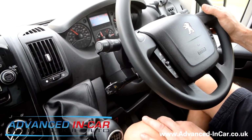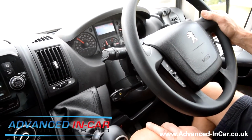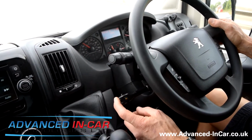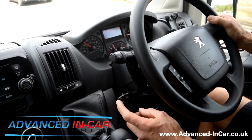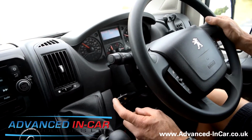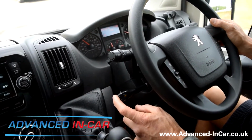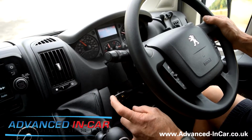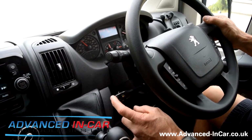My feet are completely and utterly away from any of the pedals, and I'm just going to creep up a little bit. Okay, just pressing, if you can hear that, I'm pressing the up button because it does go up in 1 mile an hour increments. So we have to be careful on this road because it is a 50 mile an hour road.